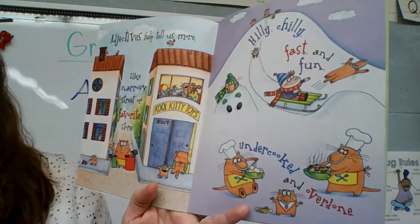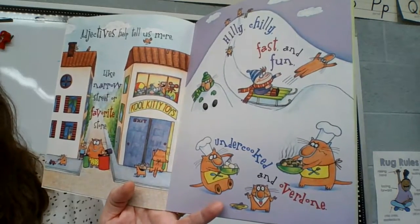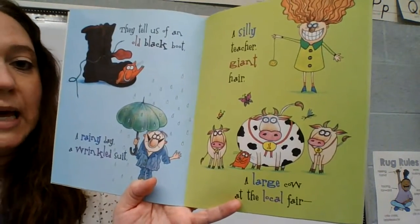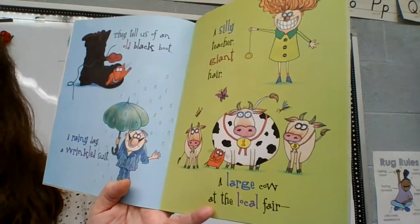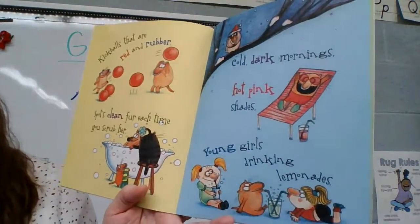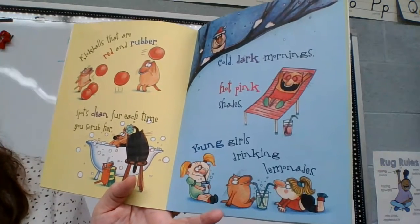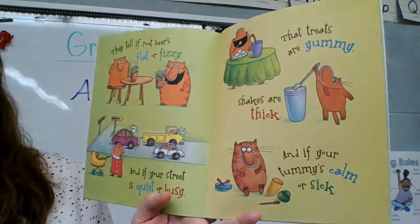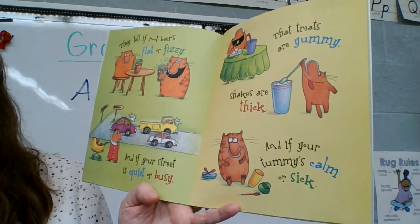Adjectives help tell us more, like narrow street or favorite store, hilly, chilly, fast and fun, undercooked and overdone. They tell us of an old black boot, a rainy day, a wrinkled suit, a silly teacher, giant hair, a large cow at the local fair. Kickballs that are red and rubber, spots clean fur each time you scrub her. Cold, dark mornings, hot pink shades, young girls drinking lemonades. They tell us if root beer is flat or fizzy, and if your street is quiet or busy, that treats are yummy, shakes are thick, and if your tummy's calm or sick.